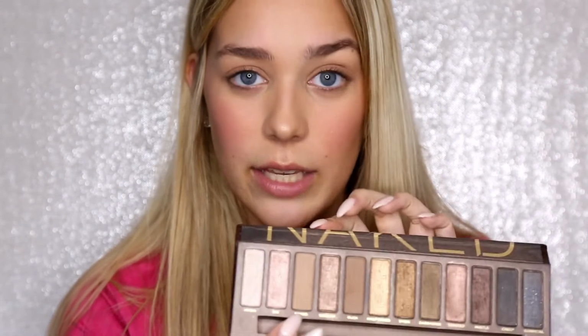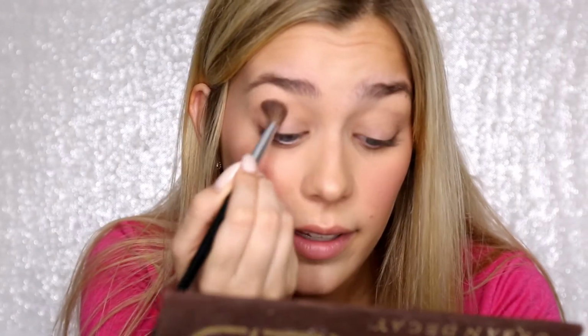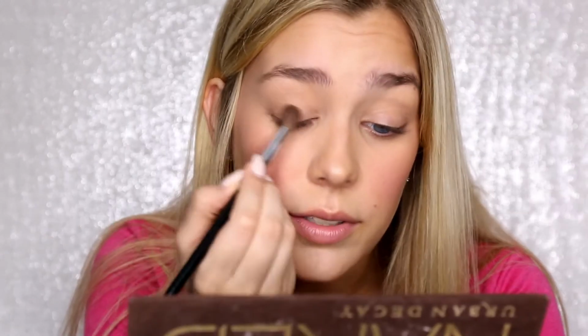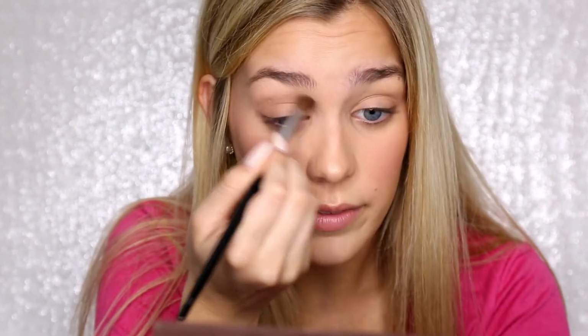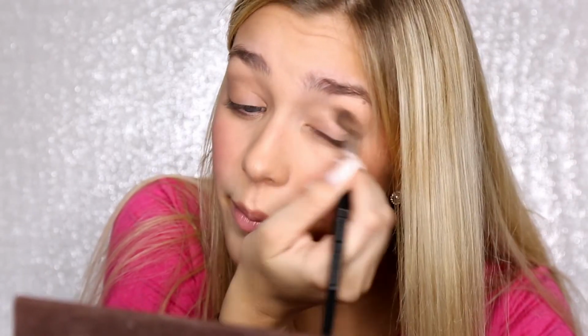Naked palette by Urban Decay, and I'm going to go into the shade Naked, which is a very light, soft brown. And I'm going to use my Sephora number 19 brush. I'm buffing Naked into my crease. It's a very, very light brown shade, so not much shows up, but I really just like a little extra definition to my crease on days where I'm not wearing as much makeup.